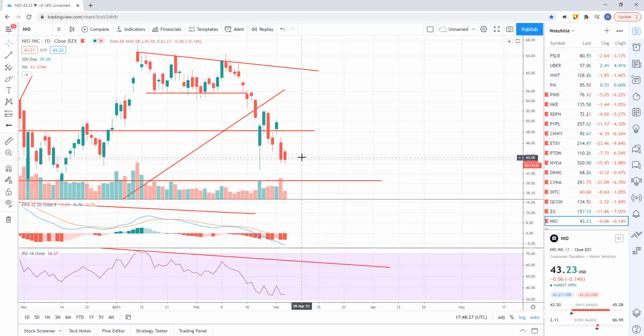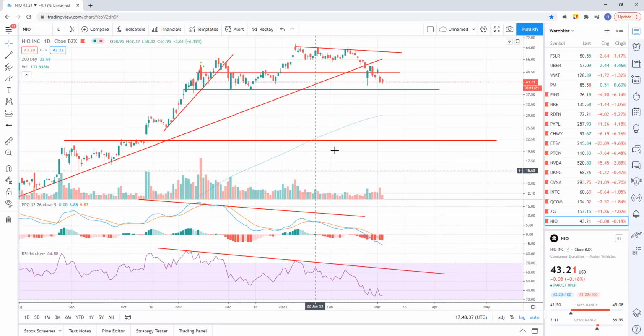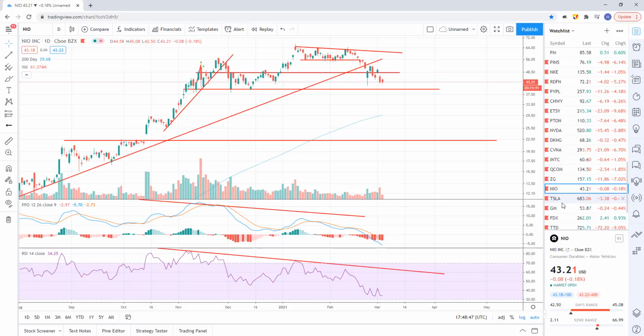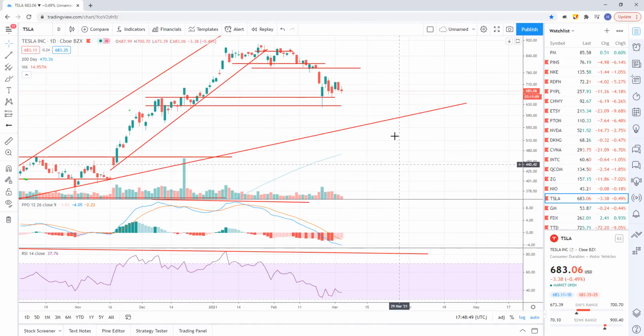But you can see there's no strength, all right? Even if, any kind of non-selling day like today, and we're just flat. So I think we're continuing down to $40. Probably get a bounce or reaction there. But I think if we break 40, NEO has the potential to drop all the way down to 22, and I think that's probable. Tesla, consolidating a little bit.